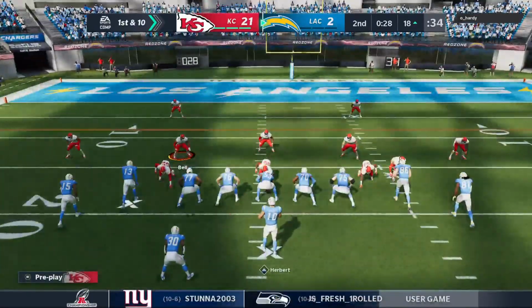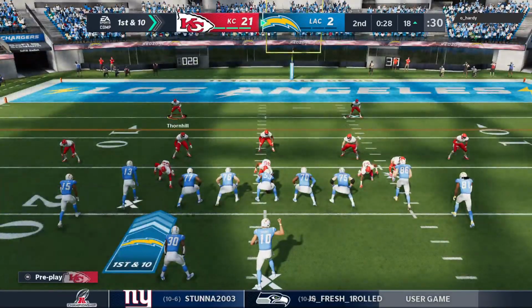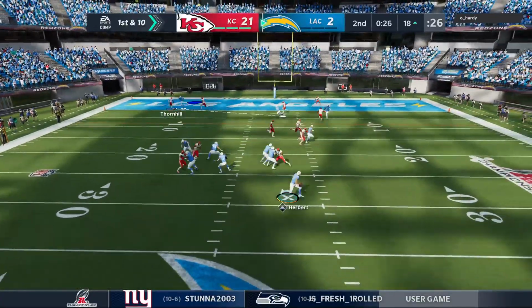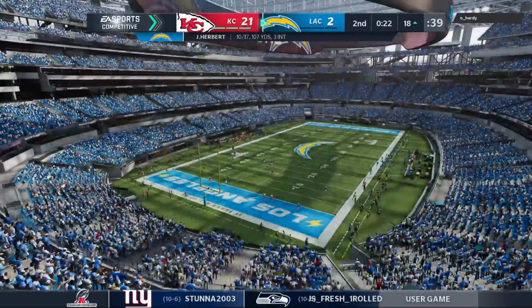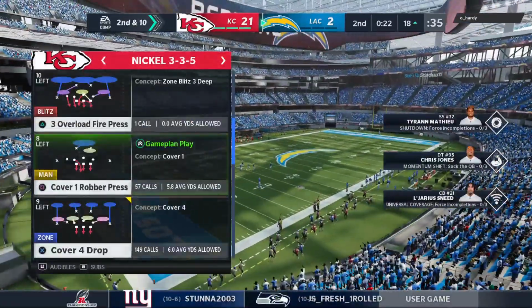Took nearly the entire first half, but a first red zone opportunity for him here. They have a 1st and 10 at the 18. From the shotgun, here's Herbert, eluding the pressure right. And this is intercepted, but they'll say out of bounds. So very close to a turnover there in the end zone.